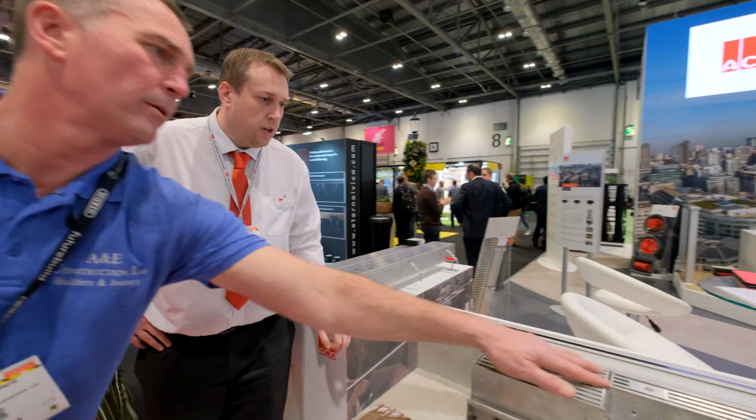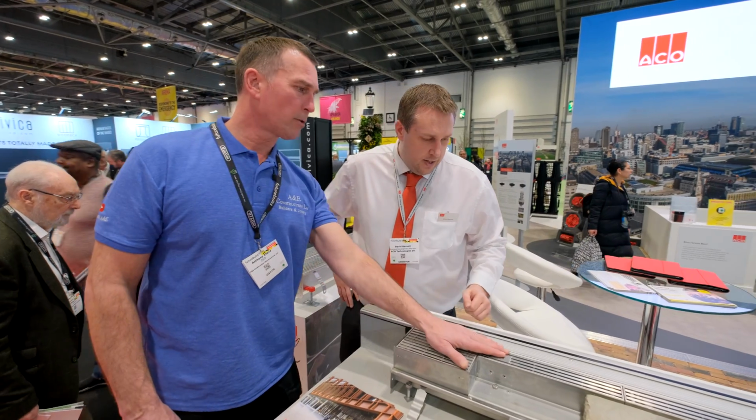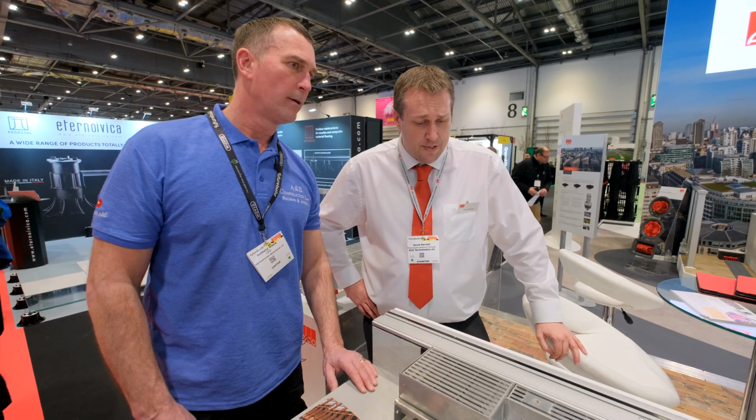Obviously, this is like a 50mm channel there, isn't it? Yeah, we like to keep it nice and sleek, so it's not covering the whole of the. It looks well with the threshold as well, doesn't it? It works really, really beautifully. Yeah, it's absolutely fantastic.